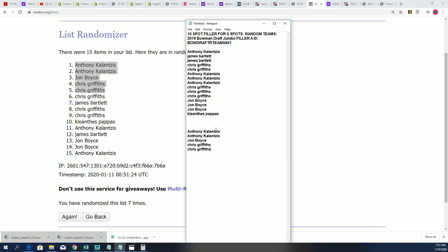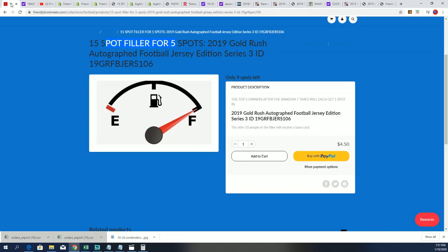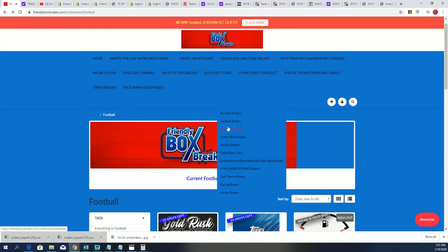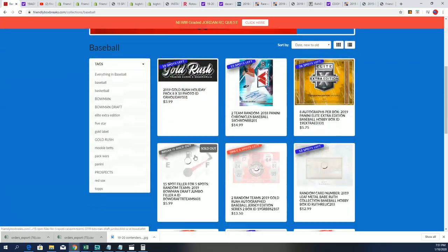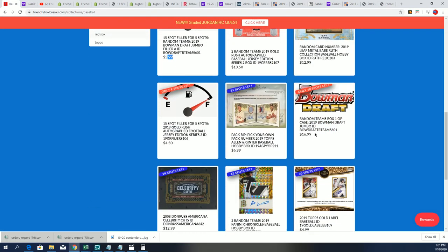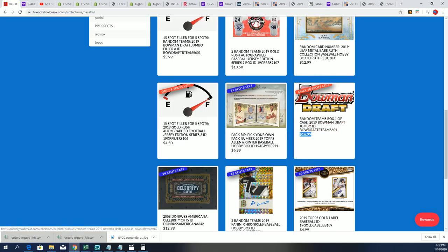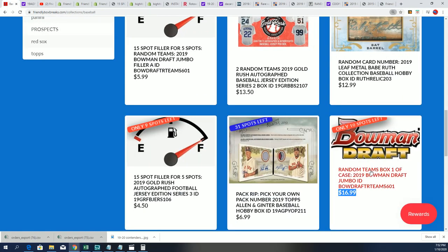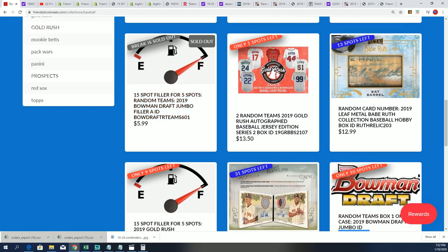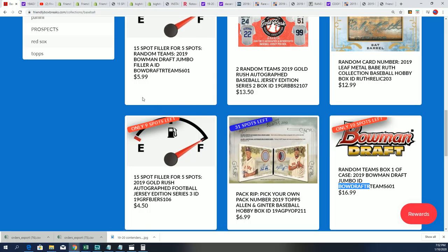Congratulations to you 5 who's made it into the box break for really cheap. It was a great price for that. And then, of course, you can see it was $5.99, and the spots usually go for $16.99. And you can see we're down to 10 left in our 601 break. So that's good stuff. Good luck. 10 left in there. We got all kinds of things coming up.